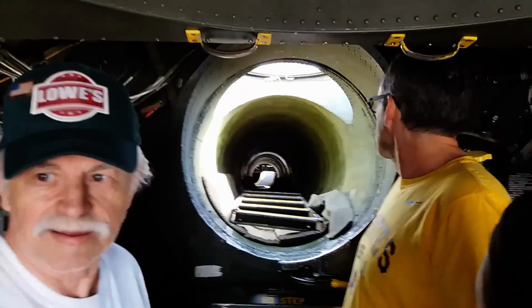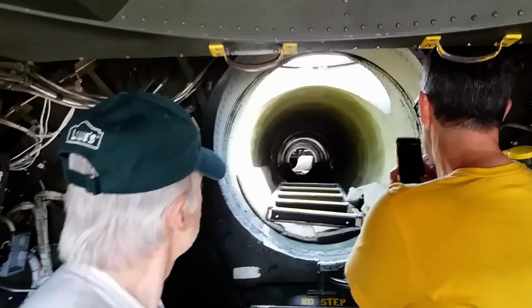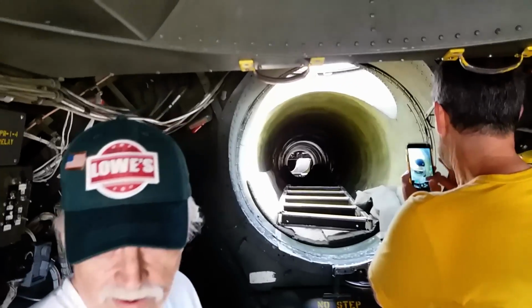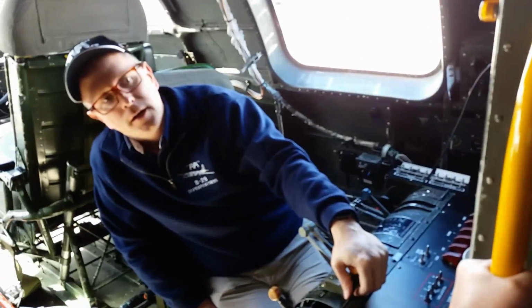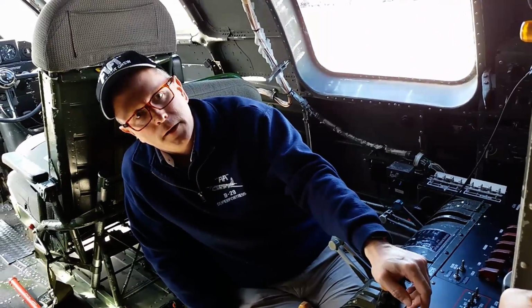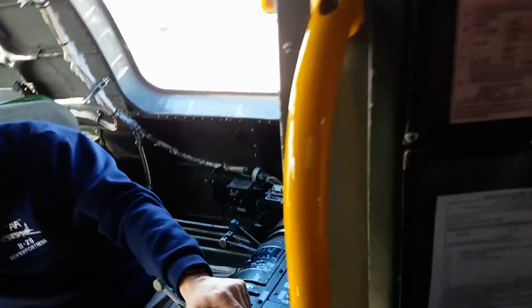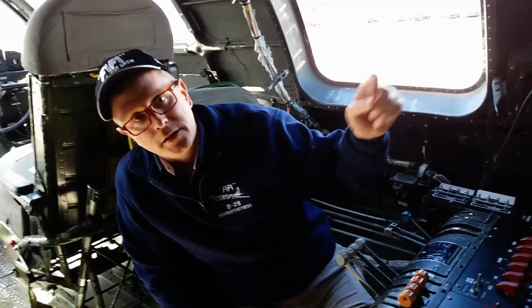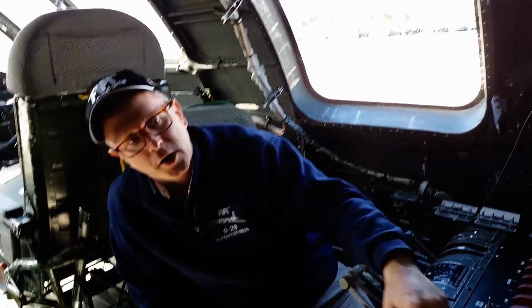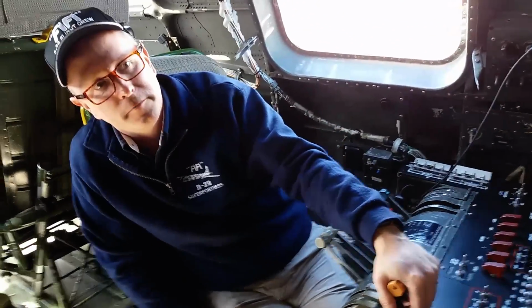If you look down the tunnel, you'll see there's a chair at the very end. That's where the central fire control station was, and that person was responsible for associating a gun sight with a turret. The turrets were all remotely controlled, and they could have multiple turrets aimed by an individual gun sight or one-on-one, depending on where the threat was coming from.